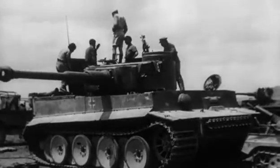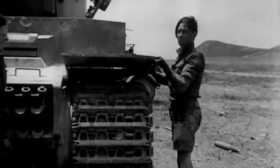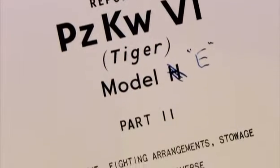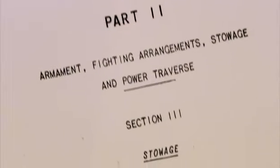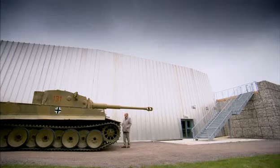When Tiger 131 was captured in the Tunisian desert in 1943, the Tommies were awestruck, celebrating its capture as if it were an enemy general. Back in England, the Army commissioned a full design report and called in an experienced tank commander, recently invalided out from the front line. I was amazed to find my old friend the Tiger that had knocked me out, coming back for examination by me. So I entered into that with great enthusiasm. I wanted to know what made it work.